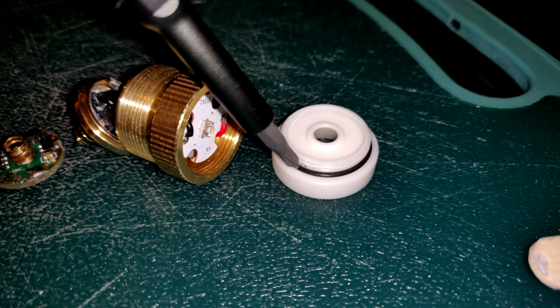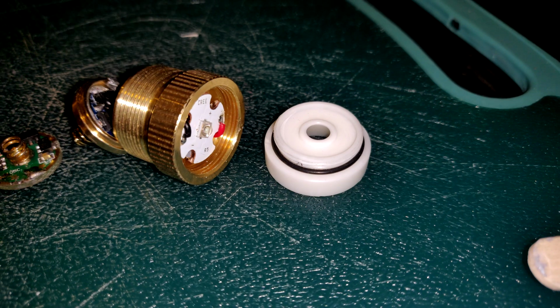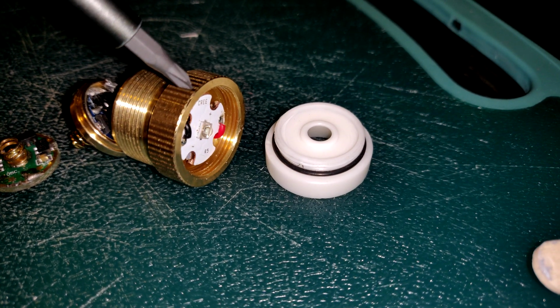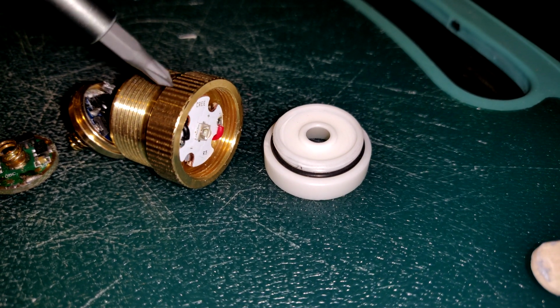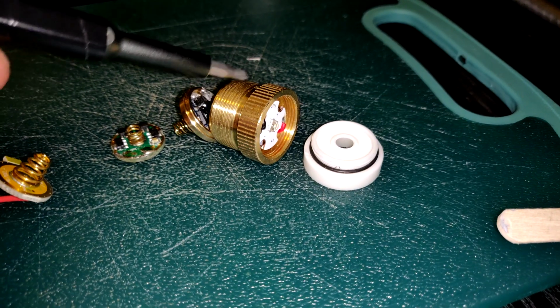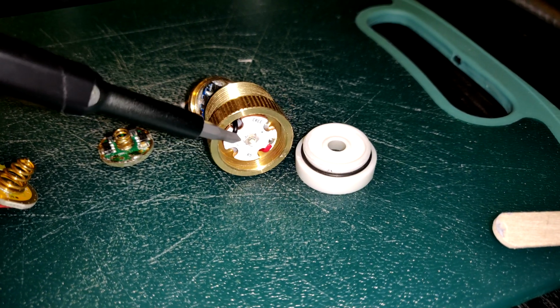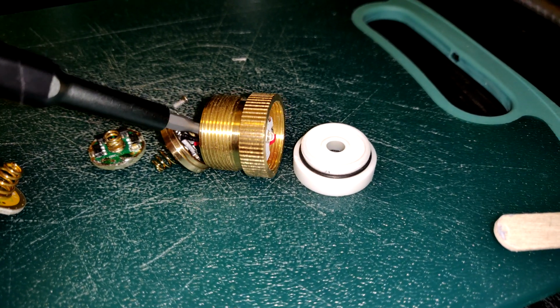The plastic piece on the front is threaded, so you just have to twist that off, and it has a nice O-ring to keep it in place. They put nice machine marks on the front of this pill so that you can get grip and twist it off and replace these within 20 seconds. So they put good thought into the design of this thing. It's easy to replace the driver, LED, everything's held together properly. Definitely attention to detail and high quality stuff.